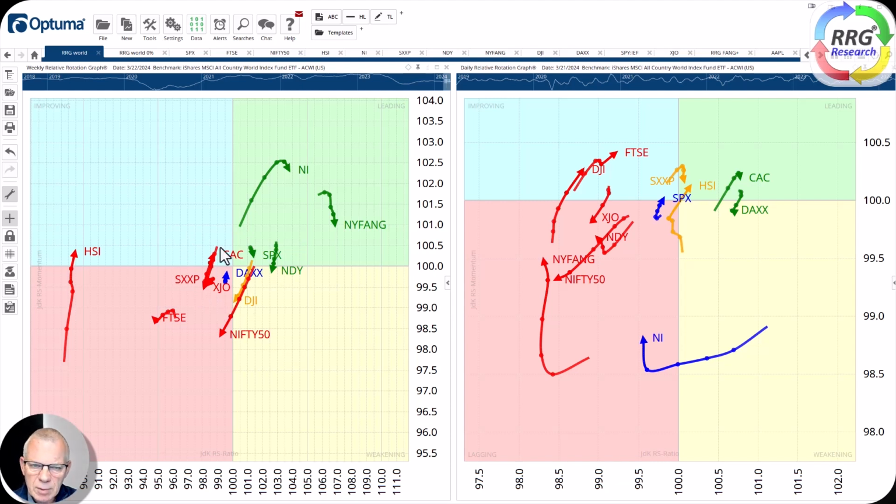So here's the Nikkei, which has been doing really well. We'll go into that in a minute, and the New York FANG is rolling over. But if you look at the daily, there might be some interesting rotations going on. So the Nikkei index here is picking up again. Compare that with the strong rotation on the weekly. It's rolling over a little bit, but here you can see how they're picking up on the daily already. That is a good thing. So Nikkei and Hang Seng Asian markets seem to be picking up.